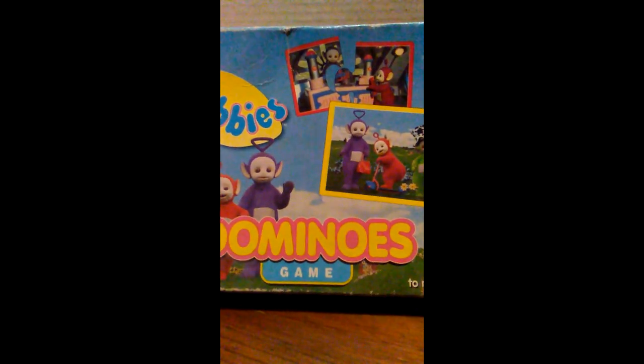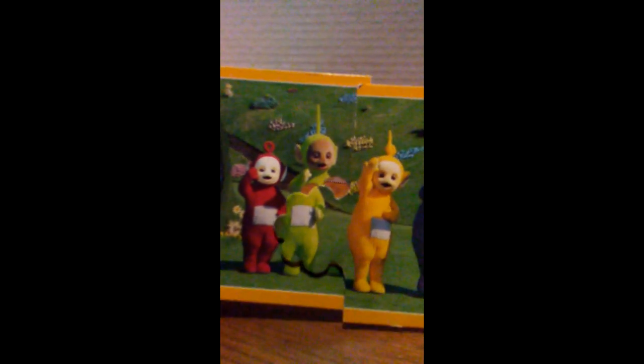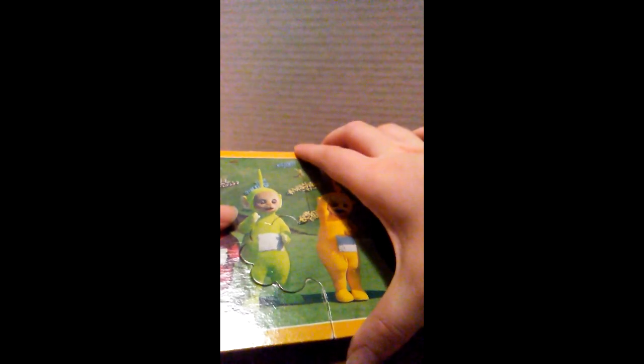I will now show you the very first thing to ever be added to my Teletubby collection. These Teletubby dominoes. This is the very first thing in my collection. Oh yeah, and there's that picture again I was talking about. Yeah, it comes with all these. Oh, this was the one I was hoping to pull out. Yeah, see, you're supposed to put them together like that. There's a whole bunch of them. Oops. So yeah.